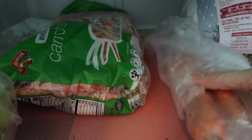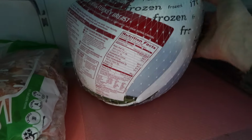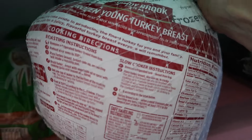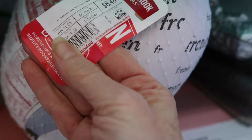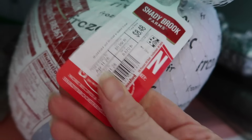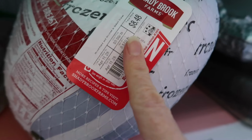I have a couple left over from the Farmer's Market to use first, but I got a breast of turkey last time. We got the Shady Brook. It was so good. And this was 99 cents a pound. It was the sale for the week. And so I paid $8, and it's 8.5 pounds. So that is a huge blessing.